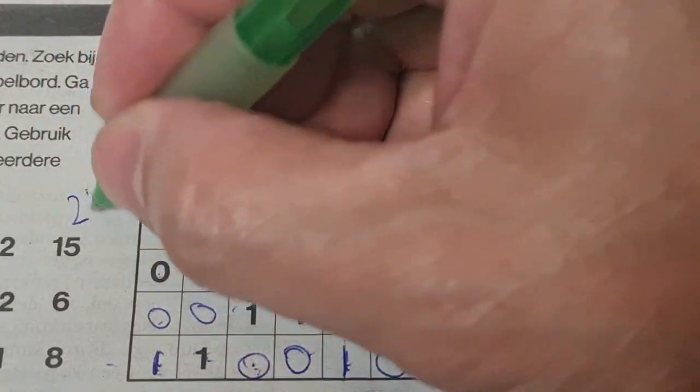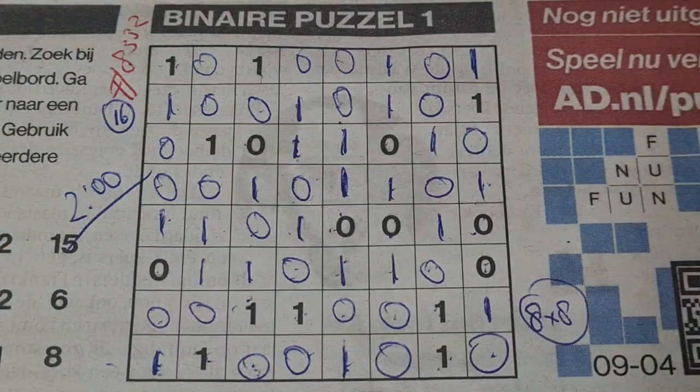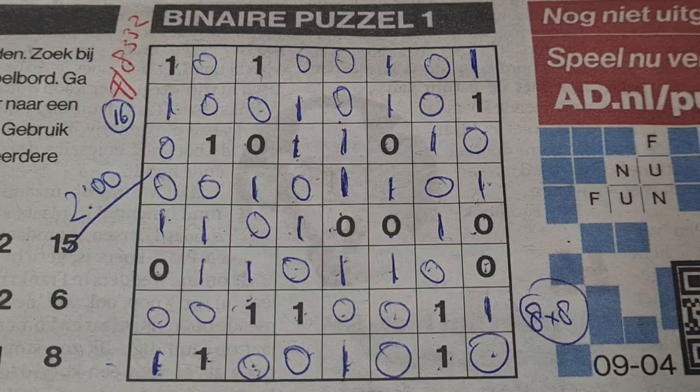Finished in two minutes. Well, we solved it again. This one is an easy one. And I like this one.